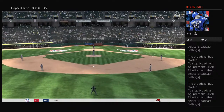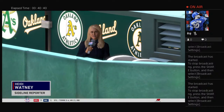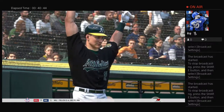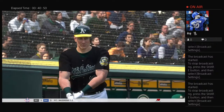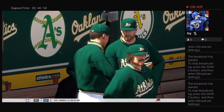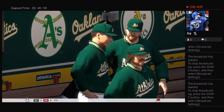Welcome back for the bottom of the 5th. Here's Heidi Watney. Well, Matt, I talked to manager Bob Melvin during the break about his thoughts on the A's hitters to this point. And overall, he's really happy with the at-bats they're putting together. They've already worked out 3 walks, so he feels as though that kind of willingness to let the opposition work themselves into trouble will continue to result in good things for them on the scoreboard. Good stuff, Heidi. Thanks.